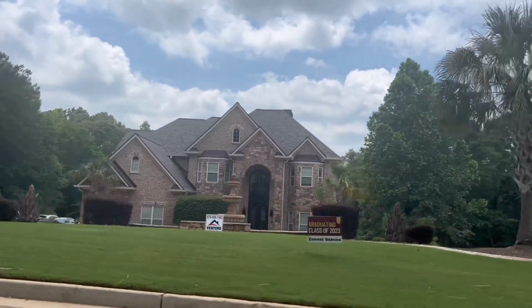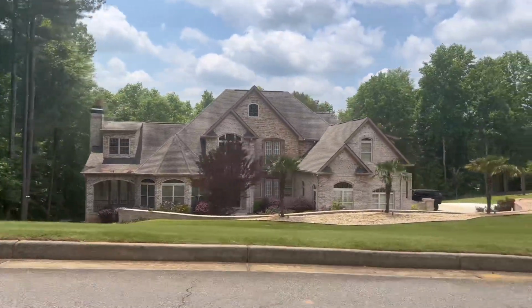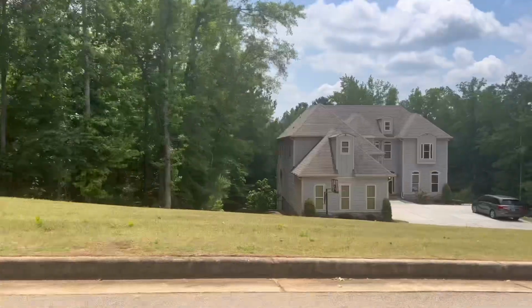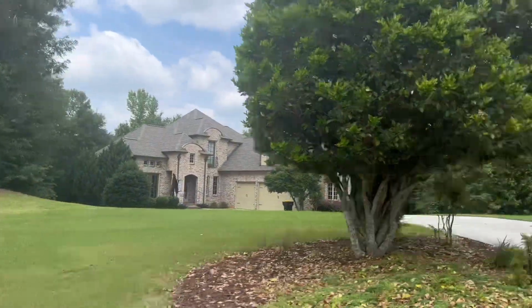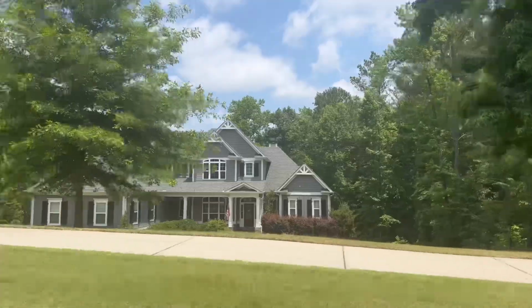Let's go ahead and get back to the houses though, and let's talk about the location of Arbor Springs. This community is situated literally about 1 minute or 1 mile away from exit 51 on I-85, so you can get to the airport or get to Atlanta in less than 30 minutes. Same thing goes if you want to go south. Just hop on the interstate, you'll be in Newnan in about 5 minutes.